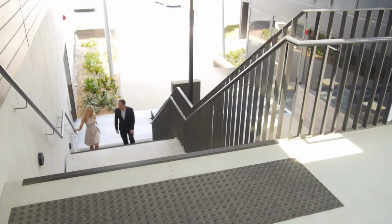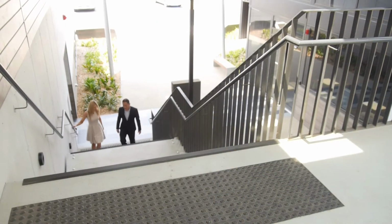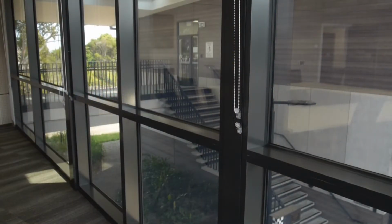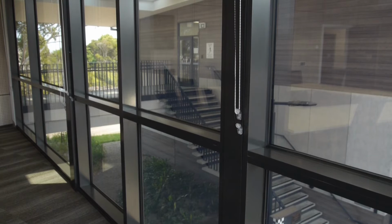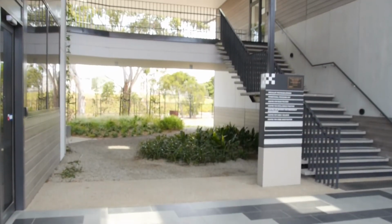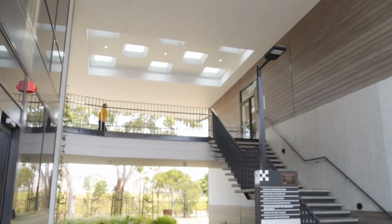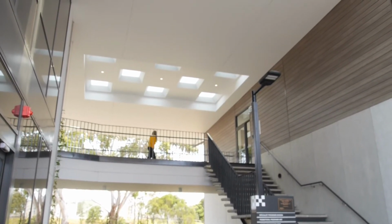So what are the design features of this gorgeous atrium? As you can see, this is the main circulation point of the building. We've made the stairs a central feature of this atrium, and it is the only boundary that separates the staff areas from the cadets areas on the ground floor.